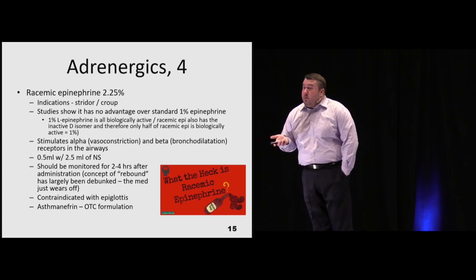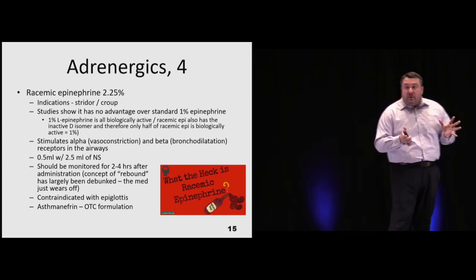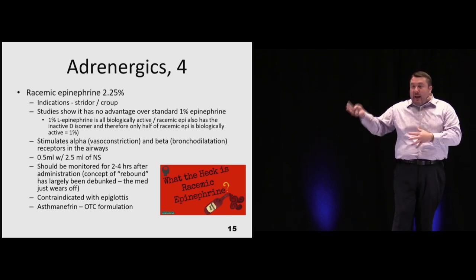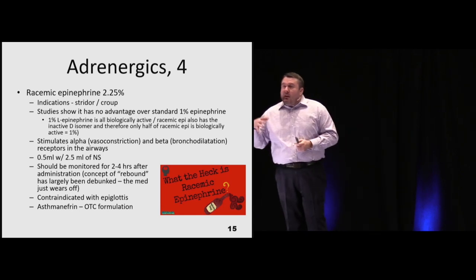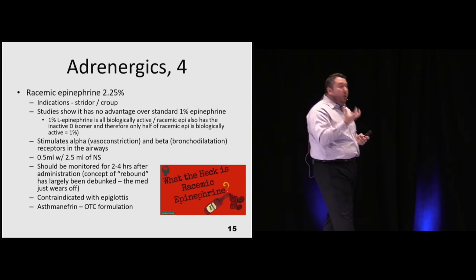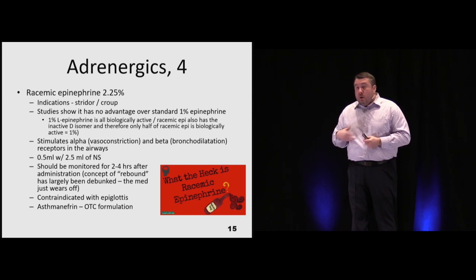Racemic epi, one of our other agents available. Racemic epi is one of those isomers of epinephrine. If you talk about chemically, we split it in half and we take half of it, and that's our racemic. Racemic is thought to be a little lighter, since it's only half of the epi molecule, so it stays in the upper airways a little bit better. That's why it's usually our drug of choice for treating croup.